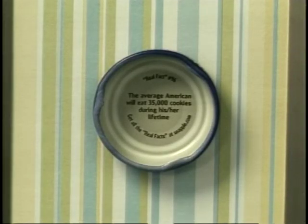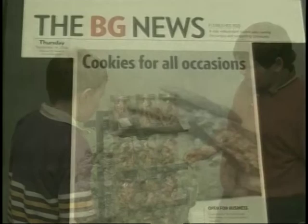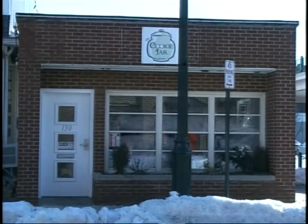Come and savor the smell of cookies baking in the oven at the Cookie Jar and More, located at 130 East Court Street in historic downtown Bowling Green, Ohio. This is Clayton Mears reporting for News 6.